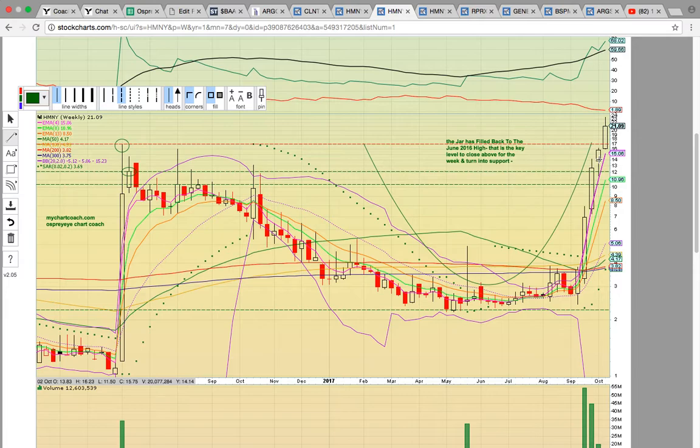It followed through nicely last week, and now this week there's another big bullish move. It's pushing through the high from back in June, so that 17 level is a really crucial level. Notice how that is lined up with EMA 4 on the daily chart. That's going to be the huge level to turn into support going forward.